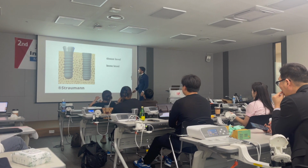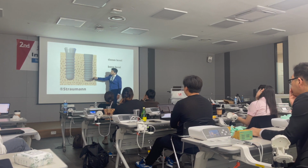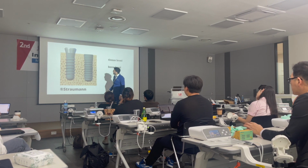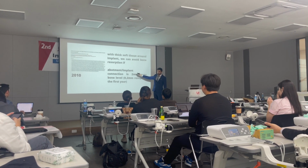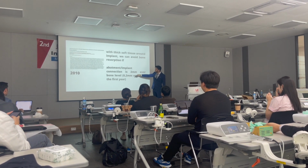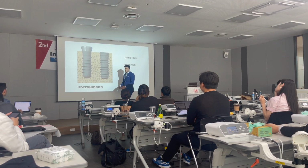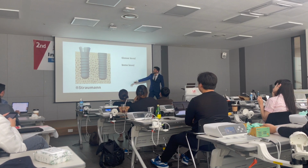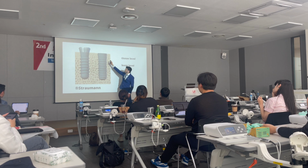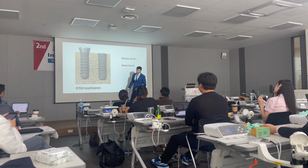So, first of all, it depends also on where there is the connection, because here you have 2 different implants, and in this study, we have seen that if the abutment implant connection, so the gap between the abutment and the implant, is 2 millimeters over bone level, like in a tissue level implant, the risk of bone resorption and periimplantitis is very, very low compared to bone level. And that's why, because the connection between the implant and the abutment is far from the bone, which is the risk area.